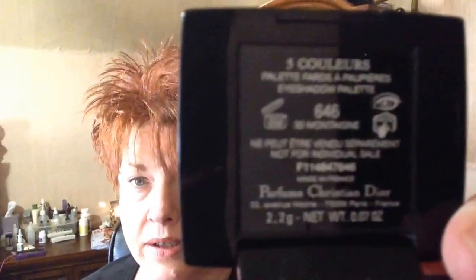So, there's what they look like, swatched. I've played around with this, and I'd love to know what you think. They are really nice, and this says number 64630. I'm not even going to try to say it because it's French. Could you imagine this voice, French? I don't know if you'll be able to see it. There's so much glare, but I will write it down below.